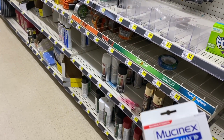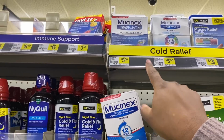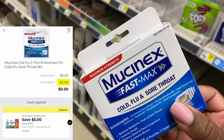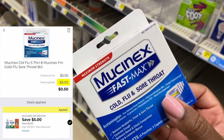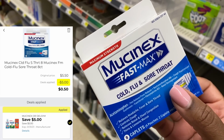And we are also going to grab a Mucinex. The Mucinex is $5.50, and we have a $5 digital coupon that works on this product. We also have a $5 paper coupon from this weekend's Smart Source that is also working on this product as well. So use whichever you prefer. I'm going to be using the digital coupon today. That makes this only 50 cents, which is a great deal.